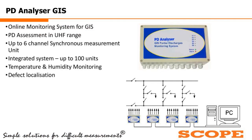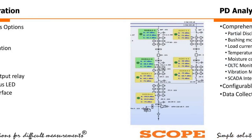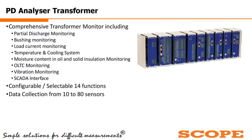Now, let's come to the discussion on the monitoring solutions. This is one GIS monitoring solution that we provide, for continuous monitoring. It supports 600 sensors in one network, which is good enough to monitor any GIS substation at a time. This is specifically for GIS. This is the software configuration provided with it. It can be incorporated with your SCADA, and various values of partial discharges can be seen in real time in this software.